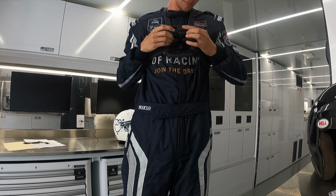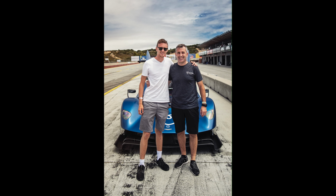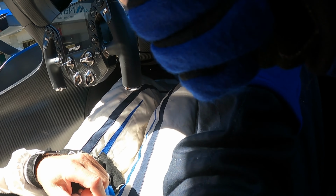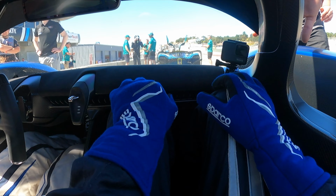Shortly after getting dressed up, I met with the driver, whose name was Ian James. He was an LMP2 class race car driver, as well as some other pro series, and obviously racing for Aston Martin. So it was really cool to be able to meet him and go around the laps with him in that car.